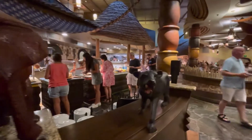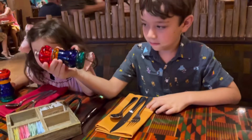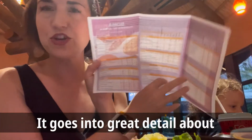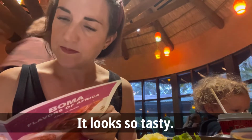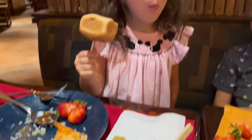The canopies overhead almost feel like you're in a market, and while you can't see the savannah in the back of the resort, there are lots of animals and African themes in the decor. So we started out with this guide that goes into great detail about what allergens are in which areas, and it's so tasty. Our server brought gluten-free bread service and some allergen-friendly appetizers.